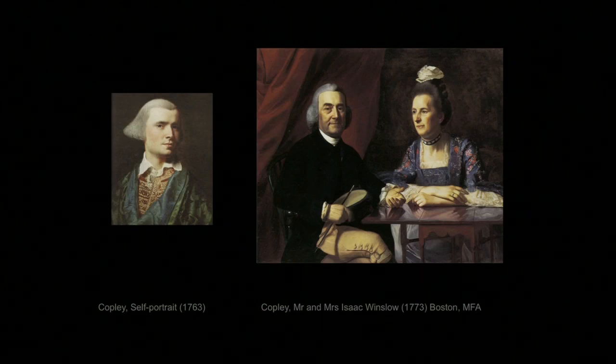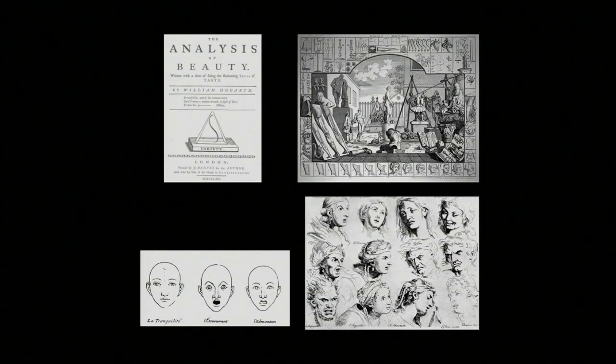There were pictures at Harvard, and of course there were books. A scholar who studied the checkout sheets in the Harvard Library discovered that Trumbull borrowed not only books of literature and history, but also books on art, how-to books, among others, Hogarth's treatise here on the screen, and also a manual of facial expression by Charles Le Brun at the bottom.